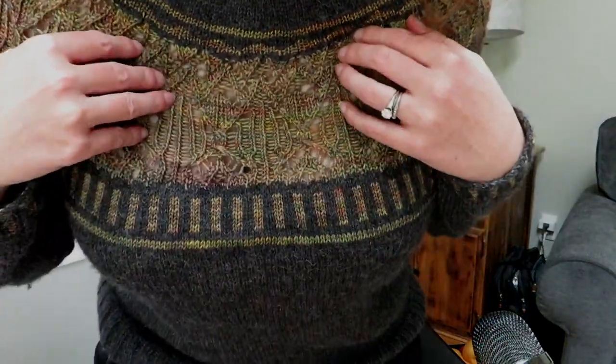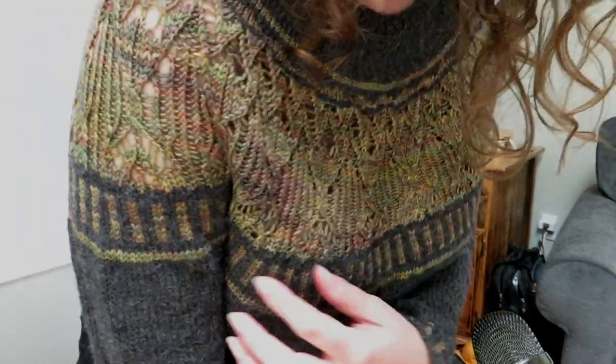So let's just jump in and talk about what I'm wearing. This is A, covered in wool fibers, and B, the Zweig pullover by Caitlin Hunter. It is a top-down round yoke lace and some color work pullover. Stand up so you can get a better view of it. It is very cute and I love it. And that's about where it hits me.